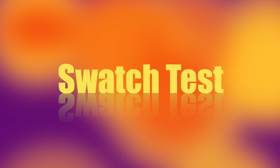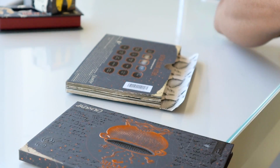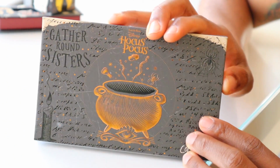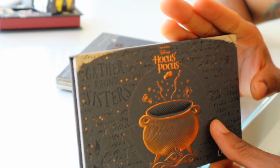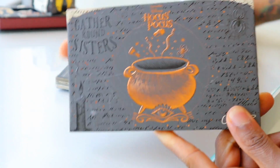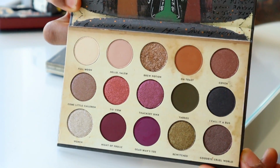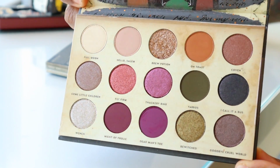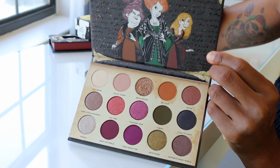We will share her. Alright, ladies and gentlemen, we are about to jump right into this palette. Again, packaging on point. As always, Colourpop is known for really putting a lot of time and effort into their design and packaging, which I really appreciate. It is so pretty, and the colors are just as beautiful. This palette is just absolutely gorgeous, perfect for fall.